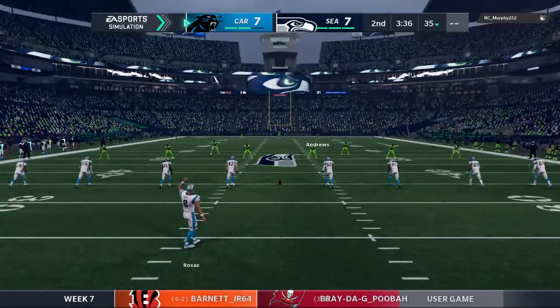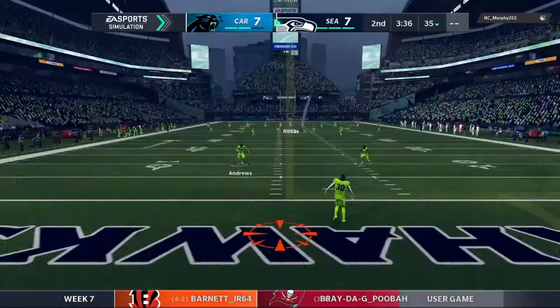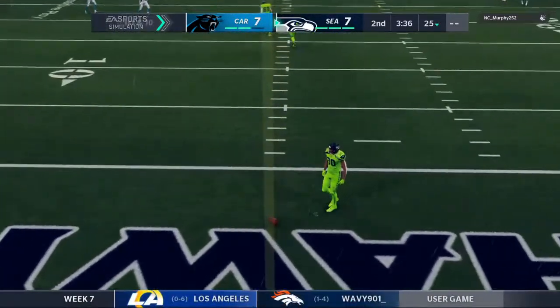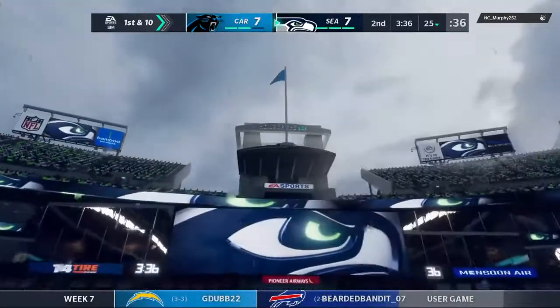Aldrich Rosa set to kick off. So I'll leave it at 7 now as they kick it away. This taken in about 4 yards deep. And he'll decide to not bring this one out, as their drive will begin at the 25-yard line.